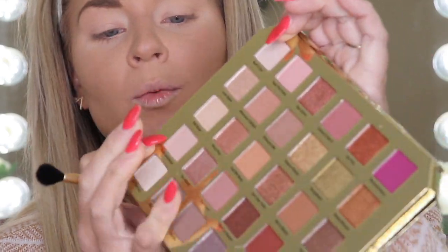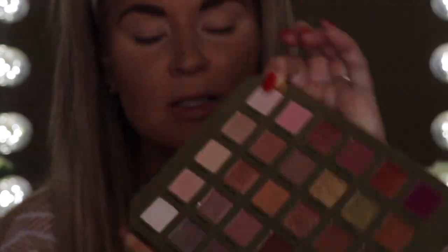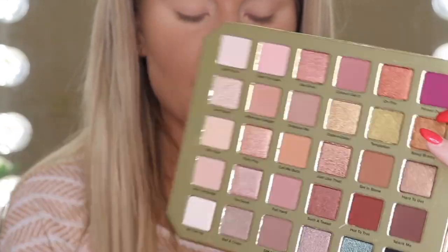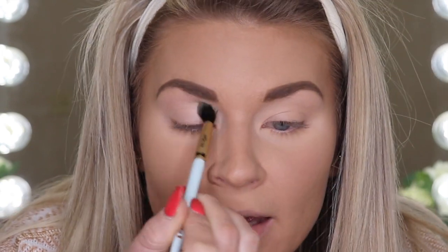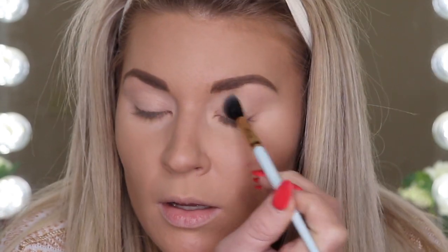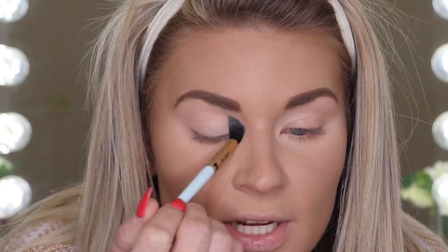And I'm going to go in with this shade right here. Actually, I might go in with this one and then this one. I want to build slowly. First thing, there is kickback in the pan. So if that bothers you, just know that there is. And this is really, really close to my skin tone. So you're really not going to be able to see it, but it will help all of the other shades blend nicely on top of it.